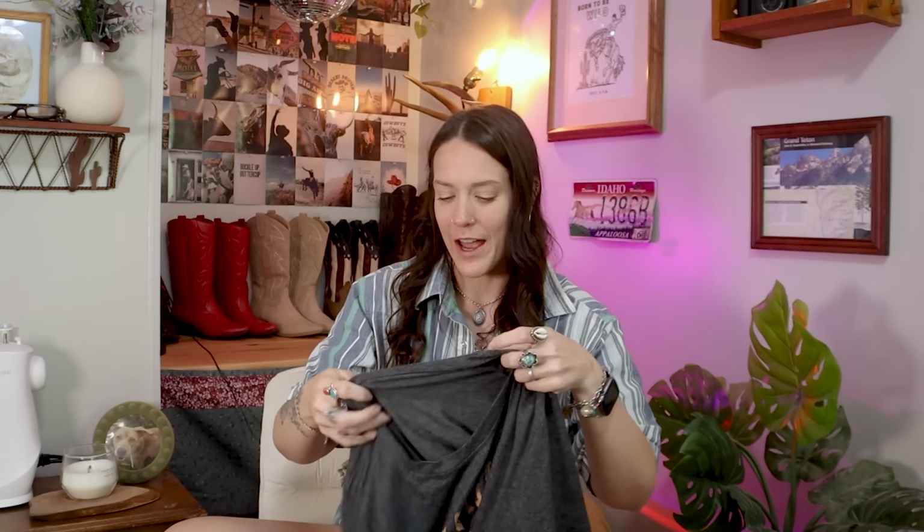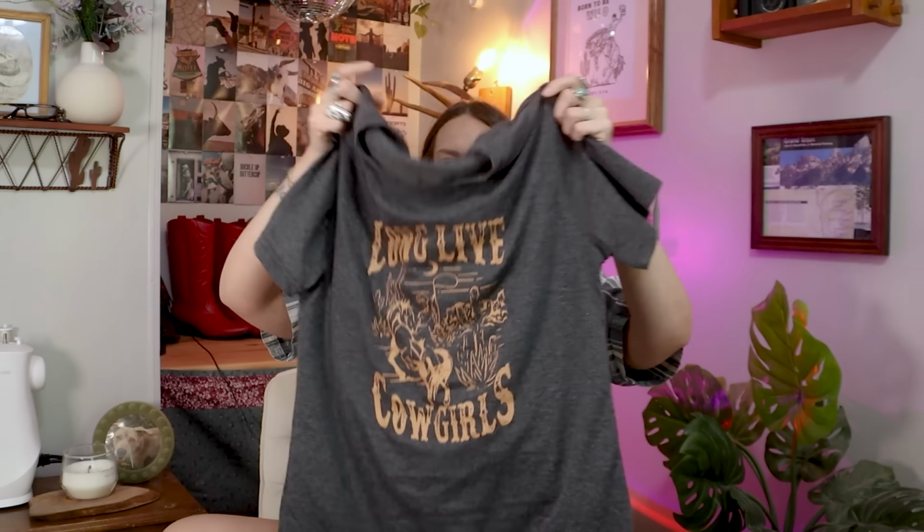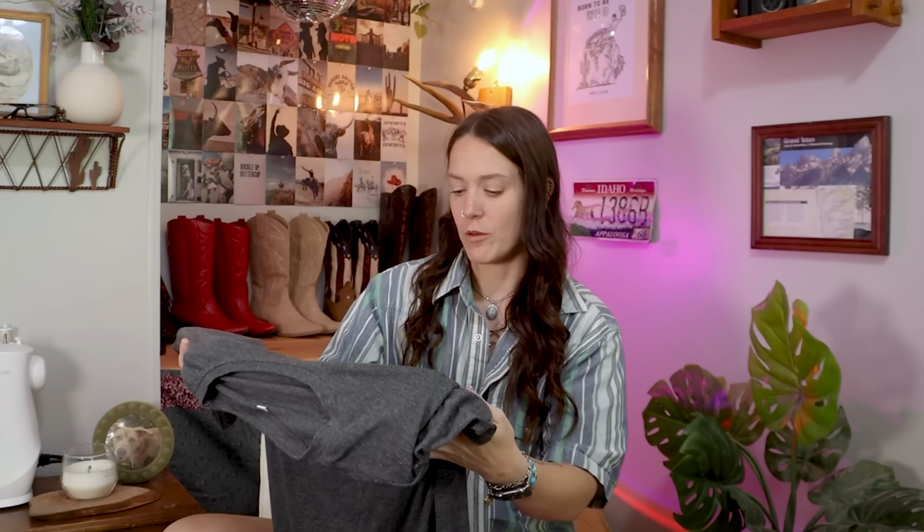And then I also found this really cute Long Live Cowgirls graphic tee. It's so funny because I never find Western t-shirts here where I'm at, but I found them in Portland. This is not usually the type of graphic t-shirt I would grab towards. This is more of a female cut. This is like a Morgan Wallen song, but I thought it would be fun to play around with, and if nothing else, it's a really good work shirt.